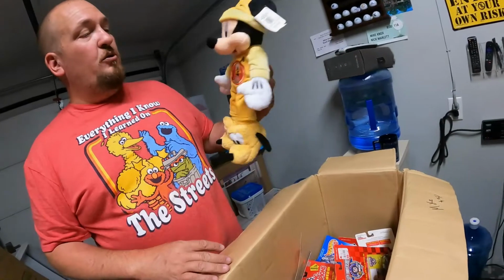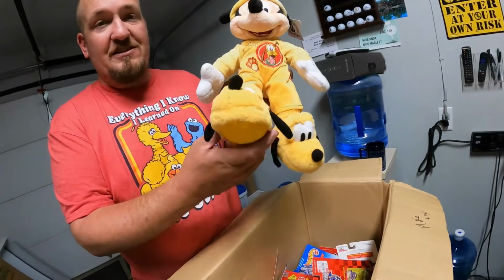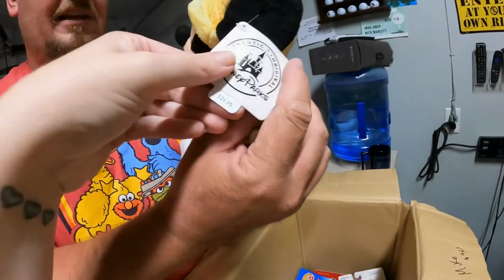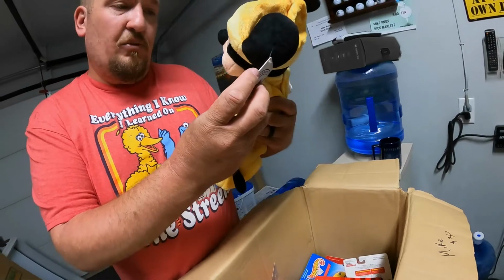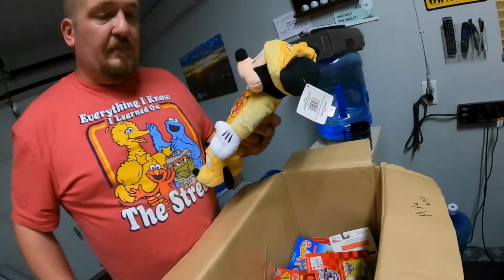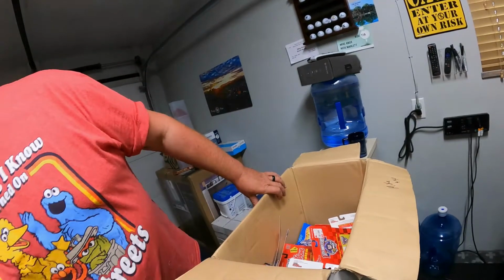Then, this one I thought was even cooler. Aww. It's a Mickey, but it has a Pluto hat and Pluto slippers on it. That's so cute. Brand new with the tags from the authentic original Disney Parks tag with the price of $26.99 on it. Oh, wow. This is called the 12-inch Goodnight Mickey Mouse plush. $26.95 Disney with the tag, and it sure has Pluto on it. I thought that was really cool.